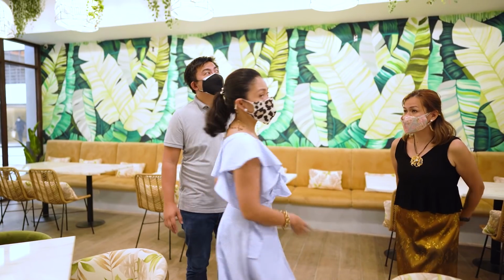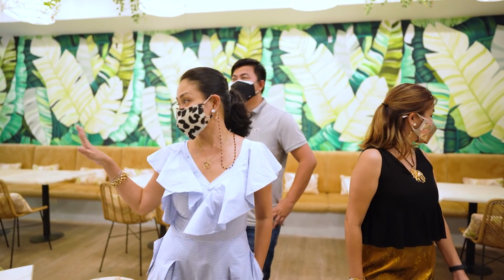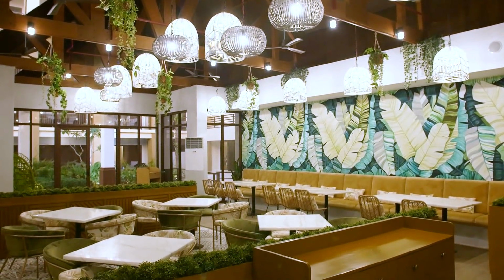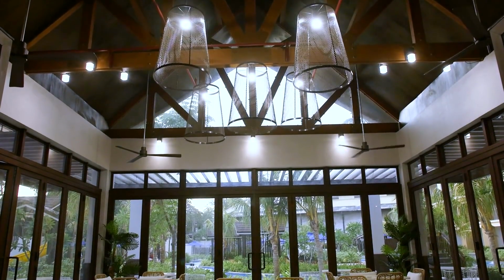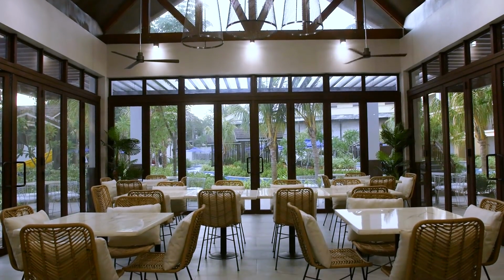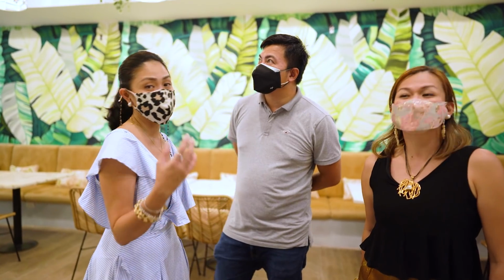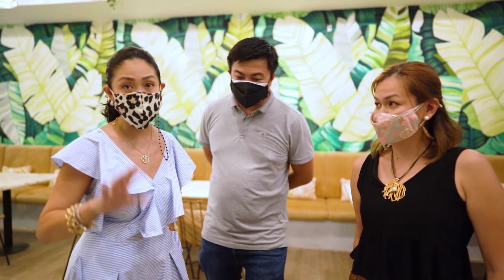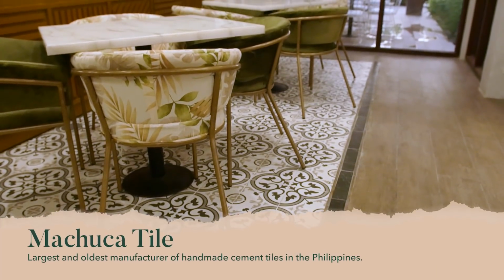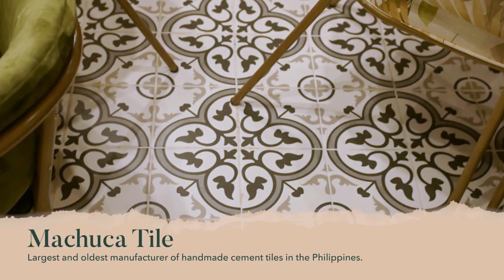This is actually about 300 square meters. It's divided into 2 sections. This is the first main hall, and you have another one that opens up all the walls into the pool area. After that, it has its al fresco dining that also has its tables and chairs. I really love how the mixture of colors and textures come to play. Even the patterns, if you can see the flooring is Machuca tiles. Machuca tiles is basically a Spanish Filipino clay tile.